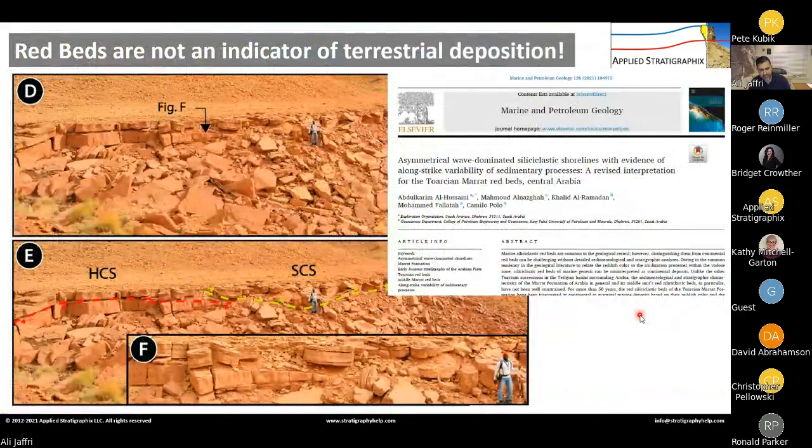Well, the other thing I got taught in school, like many others, is, hey, when you see the color red, that's oxidation. So if it's oxidation, that's an indicator of terrestrial conditions. And again, there's a lot of geoscientists out there who still hold on to that. An example of that is from the Marat beds. These are in Kuwait, where they're producing from this in the subsurface.